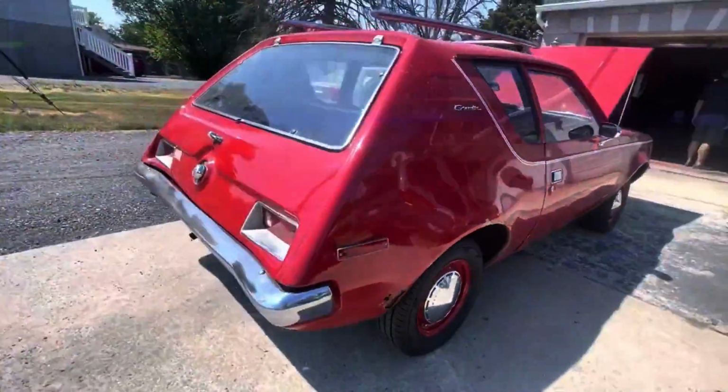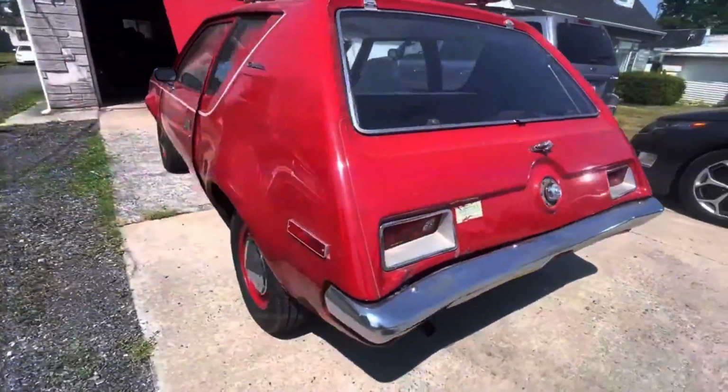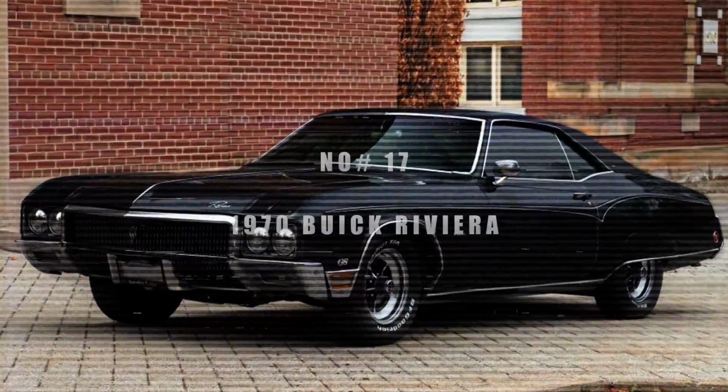AMC almost went with a shorter version of the Hornet. Design chief Dick Teague thought that one was even uglier, though since he approved the Gremlin, we're not sure we trust his taste. Number 17.